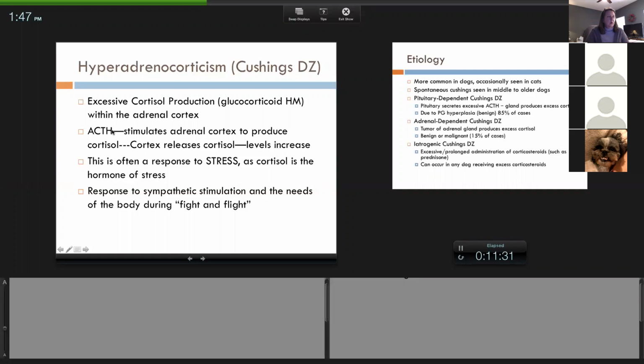Now, in normal situations, ACTH is released from the pituitary, and it stimulates the adrenal cortex to release cortisol. Typically, when that happens, cortisol levels rise in the blood, usually in the face of stress, kind of like fight and flight or stress. This is when this usually happens.